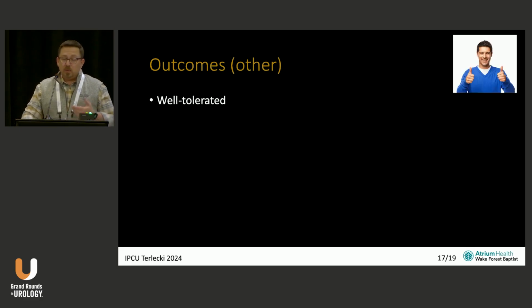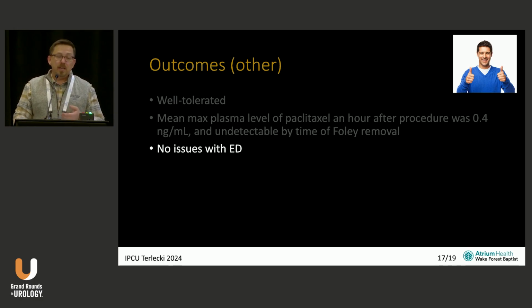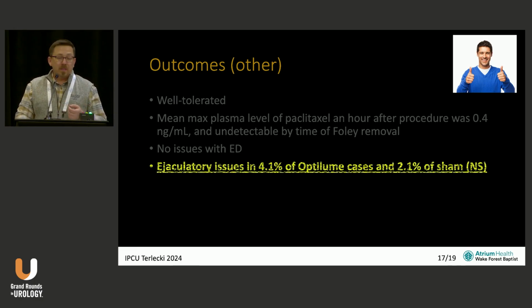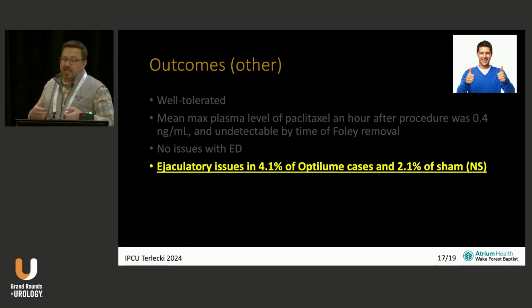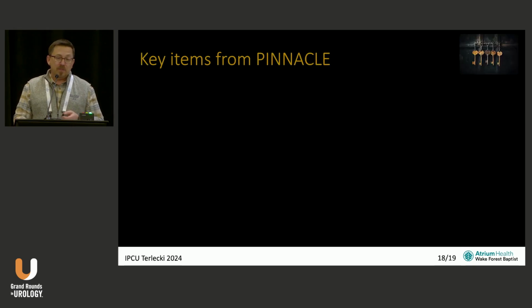Now, it was well tolerated. The mean paclitaxel after the procedure was low and undetectable by the time of catheter removal, and there were no issues with ED. The ejaculatory issues were seen in 4.1% of Optilume cases, 2.1% of sham, not significant, similar to what we've seen with some other therapies.